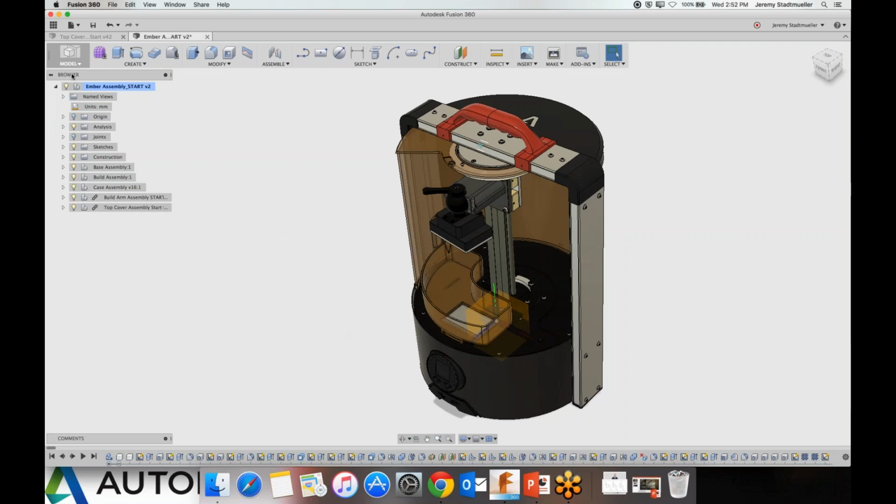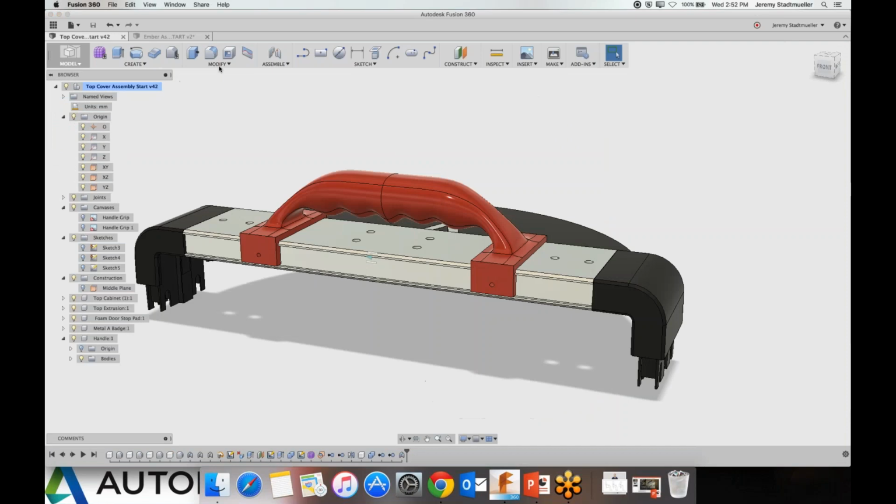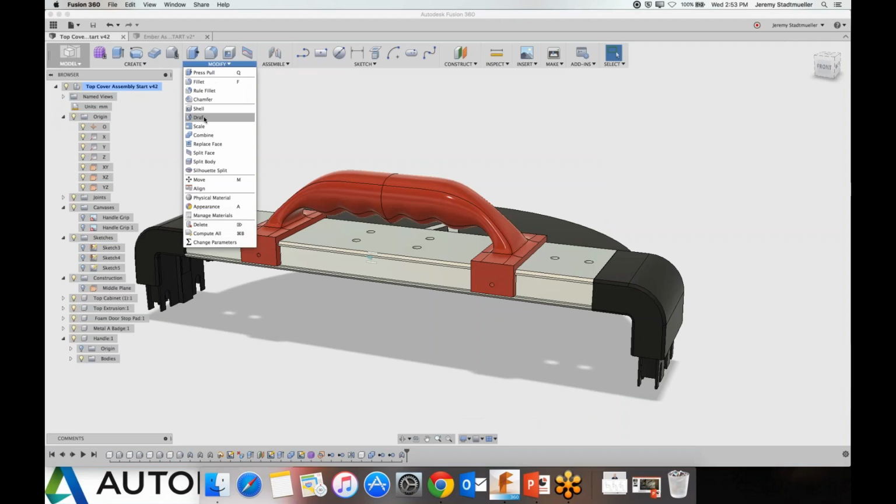I hope so too. And also, somebody is really interested in shelling. Do you have any information? We could look at a particular model here, but I'll just show you. I have it right up here as Shell. So here's the shell option. It's all in there. Shell, draft, scale, split body, split face for core and cavity stuff, chamfer, all that kind of thing. So yes, those tools are all in here.